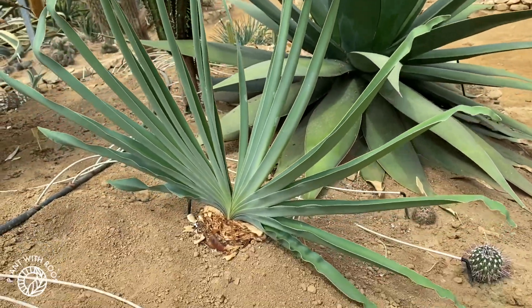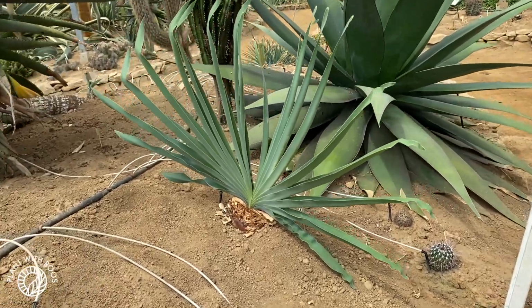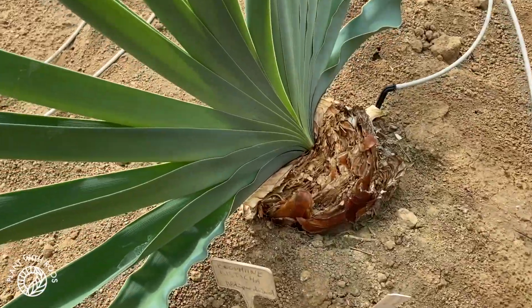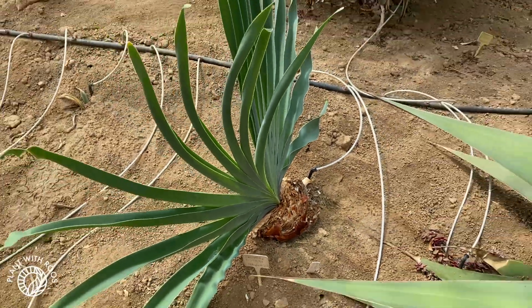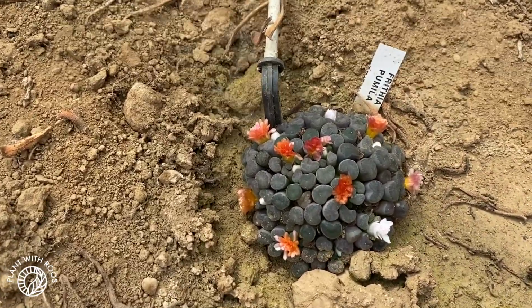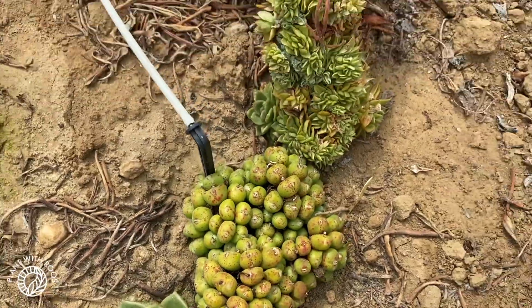Check this one out. I've seen this one in the Botanic Gardens in Leiden. It's really big, this one, and it grows so cool. The smallest cactus maybe that we're finding here, Frithia pumila, something like that.